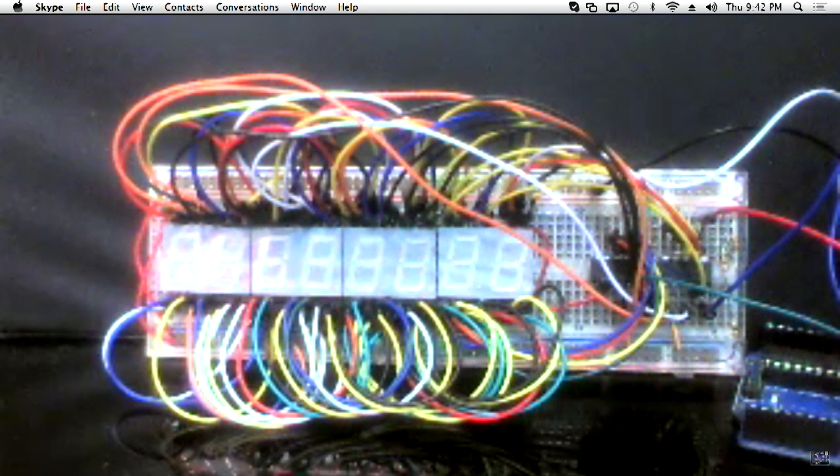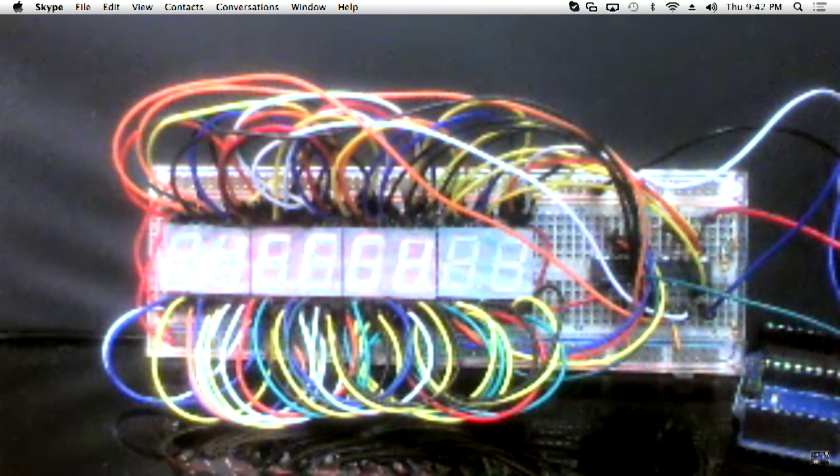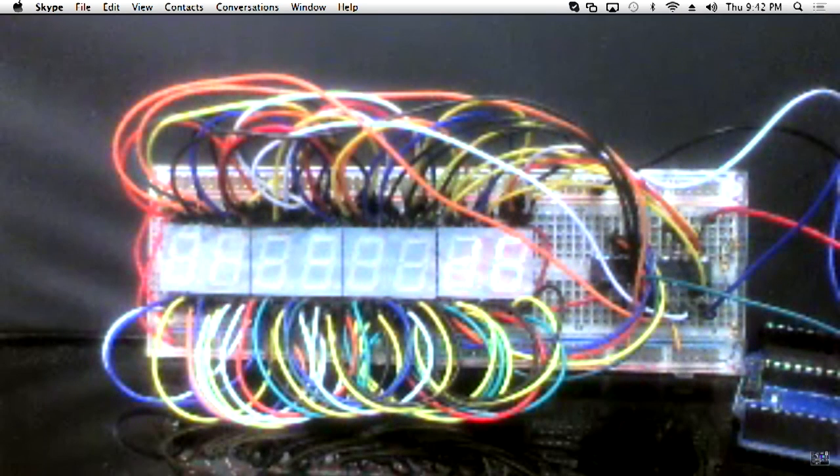The other cool thing about this chip is that you can put them in series. So if you want 16 digits, you put another chip behind it, and pretty much wire it up the same way. Kind of like you remember shift registers, there was a data out. It's the same thing on here. It goes to the next chip in the series and allows you to do 16 digits.